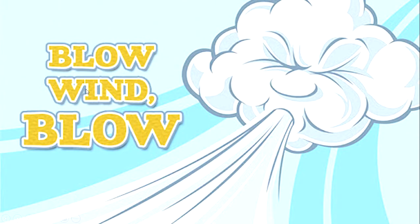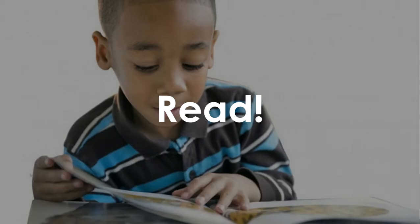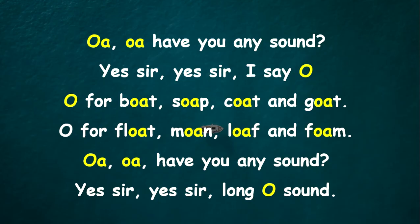Blow, wind, blow. The wind is blowing quite strong in this photo. So yes, that word is blow. That would be the end of the words that we're looking at for phonics. Now you're going to read. I have a poem for you. And we read this poem before, but I added another verse to the poem.